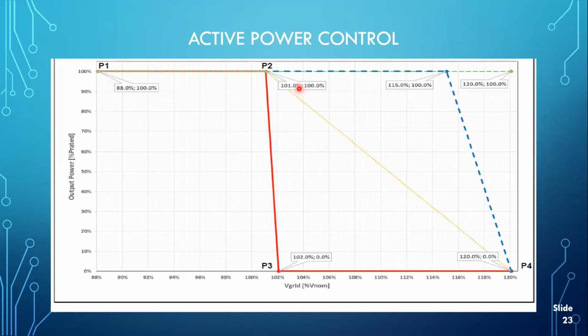Such things we can do. We can arrange for the solar inverter to operate along a curve like this. We can set these points to make this curve. Based on the voltage increase, the power is going to reduce. This will minimize the loss of power generation to the customer while maintaining the grid voltage within the stable limit.